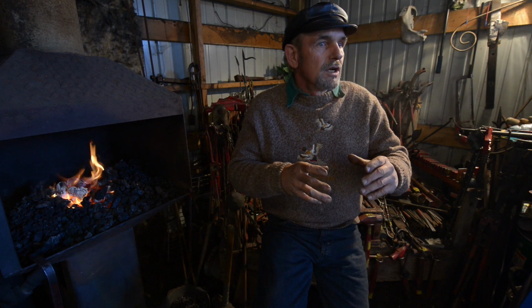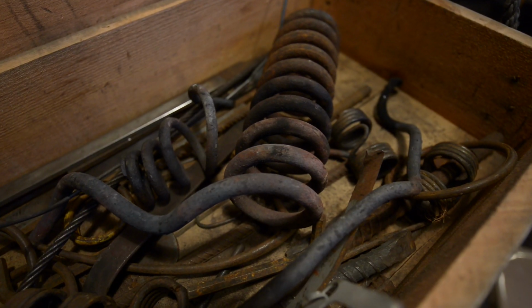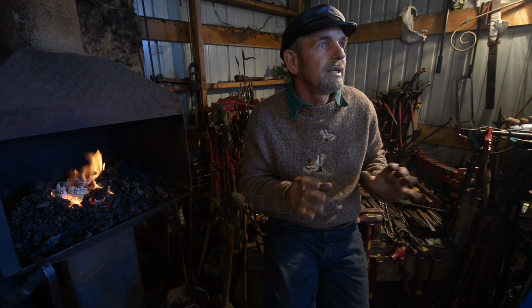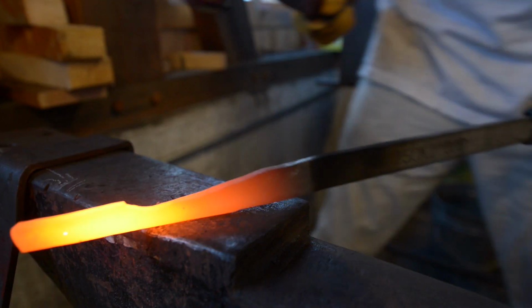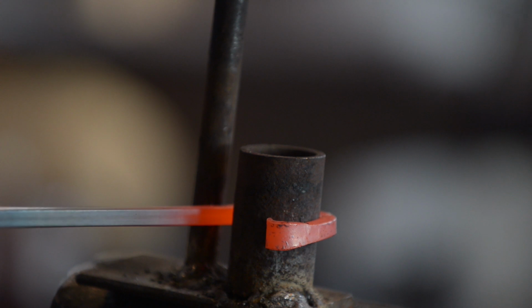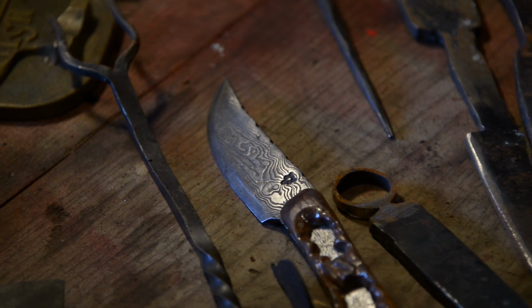Some of the basic things that you learn is how to make a chisel, how to make a punch out of car springs, and tempering and drawing and twisting, all the things you need to know. Metalworking has been part of my life. You start a torch up and you make something. You bend it and twist it and you make something.